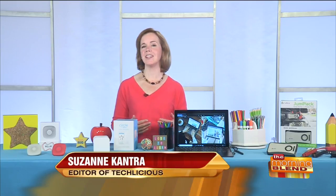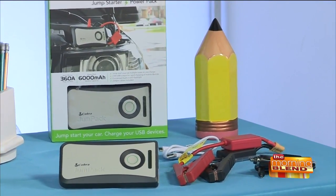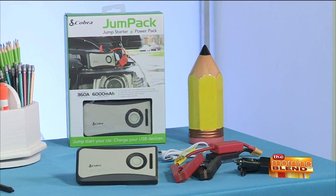One thing that we know is that high school and college kids tend to drive vehicles that are between 7 and 10 years old. And that means that the battery can go. One thing we can do is get peace of mind with the Cobra Jump Pack. It is a portable battery that can jumpstart a car without a second vehicle, so that you don't have to wait for your friend to arrive or get help from a stranger or wait for a tow truck.